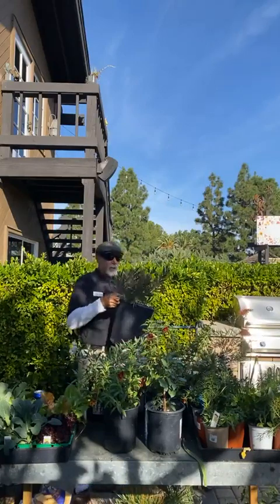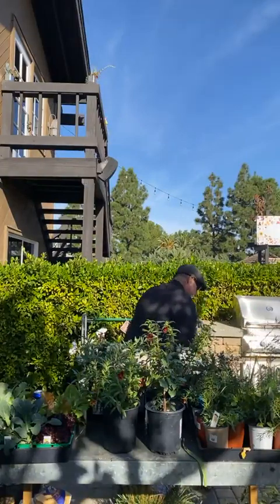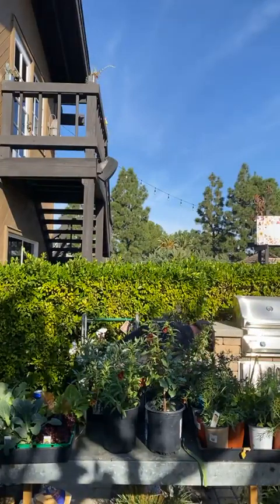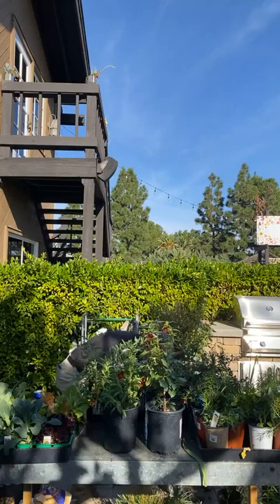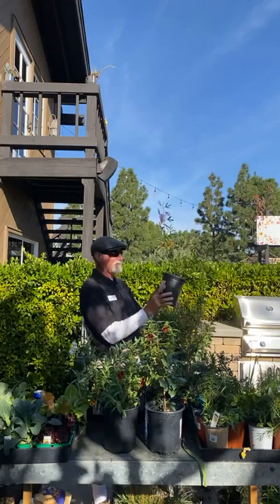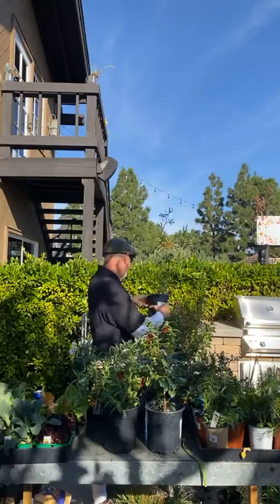I do have some drought tolerance, like the leucodendrons. I'm going to try to show you guys, because we're almost finishing up. This is a cool one too that we got. This is a variety of blue hibiscus called Lady Barbara Rose. That's cool. And so definitely grab that one.